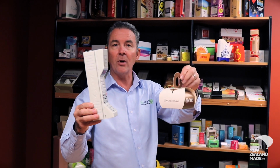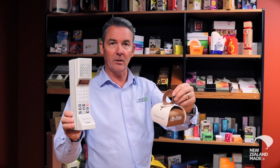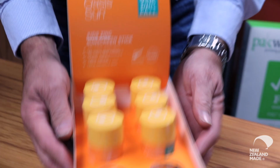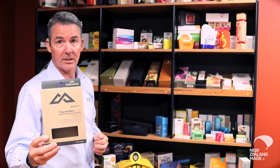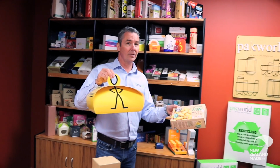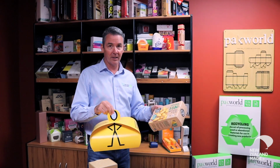Different shape products, promotional products, you can have a lot of fun with cardboard and turn it into a lot of different shapes. We actually exported those boxes to China, and they were repacked in China and then sent back here to New Zealand. We're trying really hard to eliminate plastic out of the supermarket environments at the moment, which is a big thing for us. Some of our customers have been with us for over 25 years plus, so it's got to be a good thing for PakWorld.